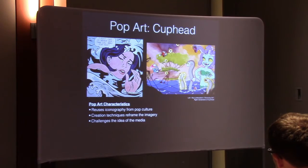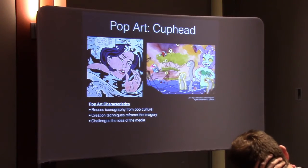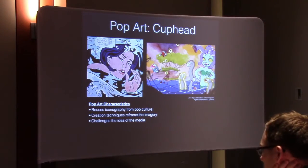Because some of you may know, one of the Cuphead's problems is people were so excited about this game, and it's so beautiful, and then they started playing it, and it was very hard. So think about that when you're designing your games. How do your methods, your ideas, and your techniques connect, and how did previous artists do that?